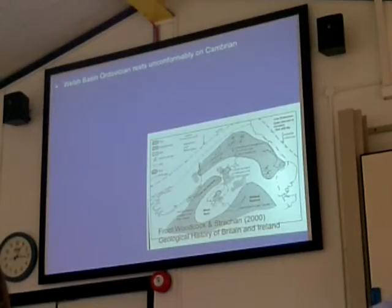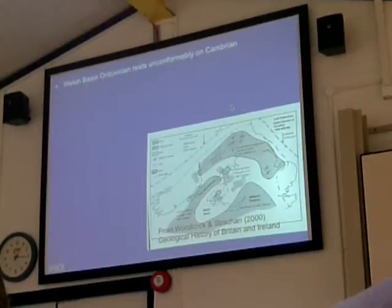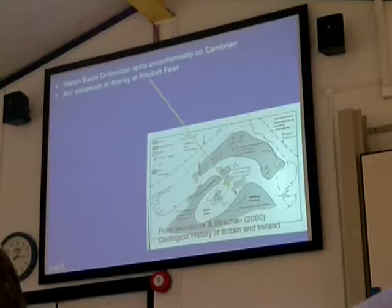The Welsh Basin Ordovician lies unconformably on the Cambrian. There was a significant unconformity, so there was a degree of deformation in the earliest Ordovician, latest Cambrian. There was arc volcanism taking place in the early Ordovician in mid-central Wales here, at a location called Rhobell Fawr, and that is thought to be associated with subduction at the Skiddaw Trench to the north.